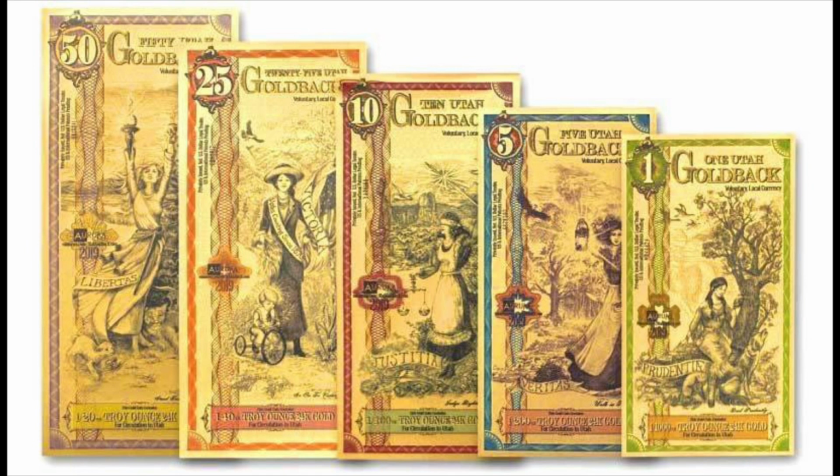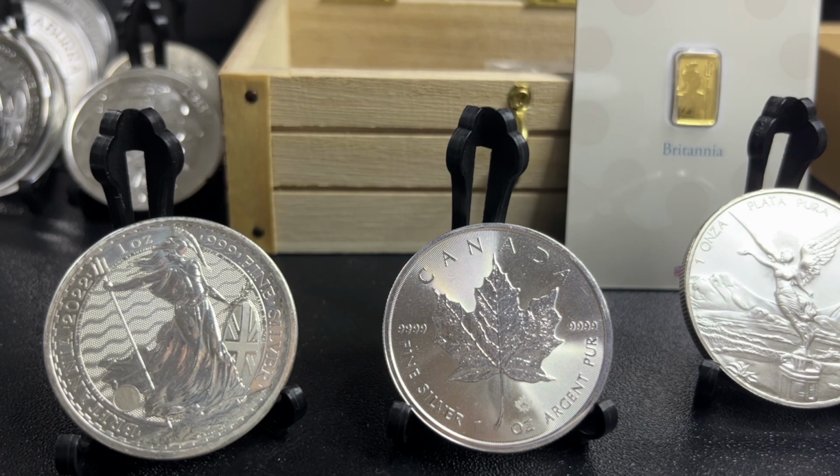If you haven't checked it out, they're really cool. They're like notes that have got gold in them. You can actually spend it in certain shops in certain states as well, which is really cool. But I know a lot of people collect them, and I do like them. I've had them before, and I've still got some somewhere, but yeah, go check them out. But I don't collect them.